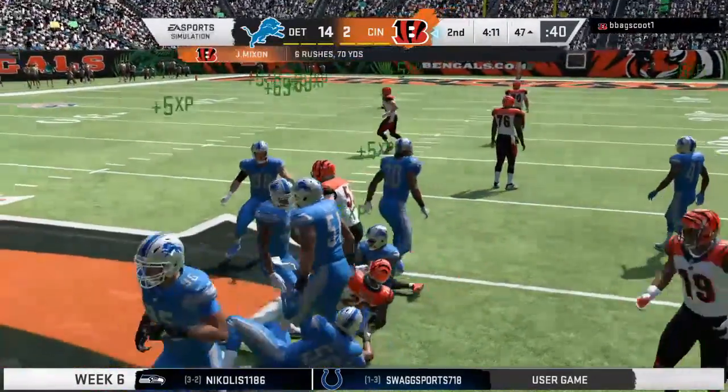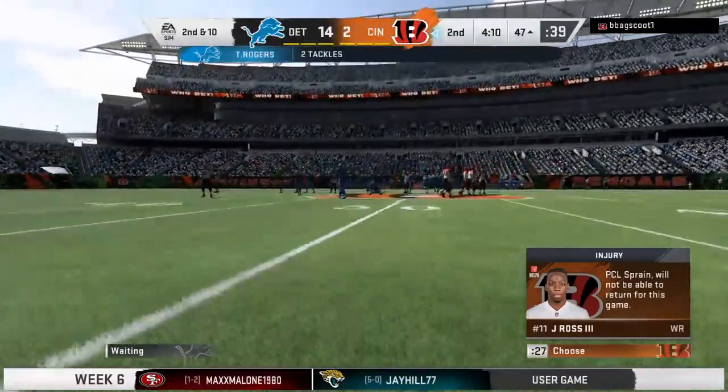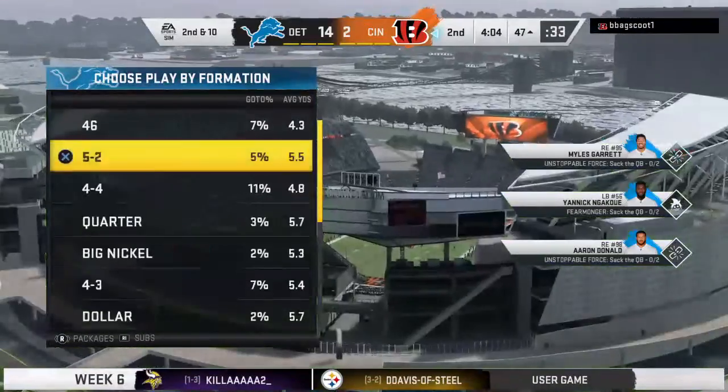A running play on first down, and it turns into a fight just to get back to the line of scrimmage. Officially no gain on the play, and it's second down. Brings up second and 10 at the 47-yard line.